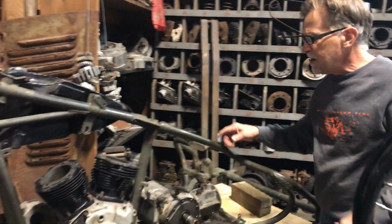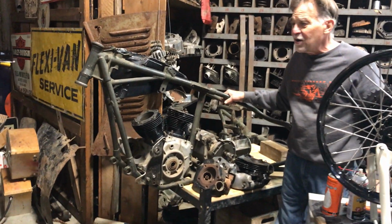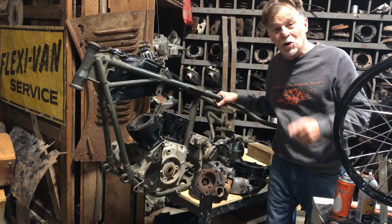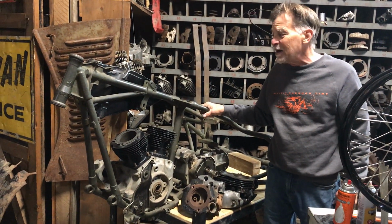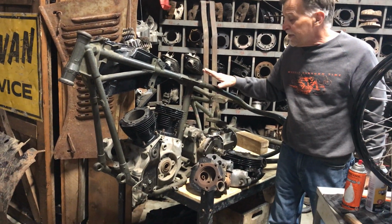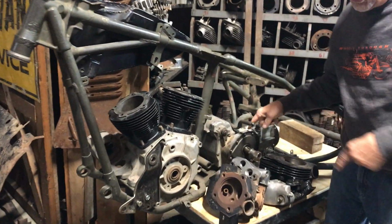This machine right here, this is a new old stock, still painted green, military. Can't call it military surplus because they only built 17 of them. It's just kind of a miracle that this thing survived, came from Harry Molinar. Now, that is the frame. The transmission that I have is new old stock.